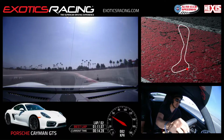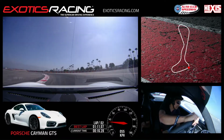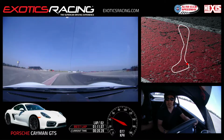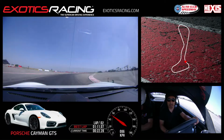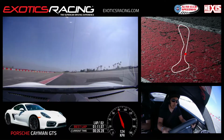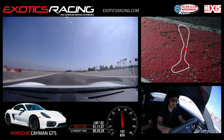Firm brake. Turn in slowly, release the brakes, and back onto that throttle. Don't wait too long, go back onto that throttle. Nice and smooth. Unwind the steering wheel. Let's try to smooth it out a little bit. Okay. Line. So that will help now with the line.